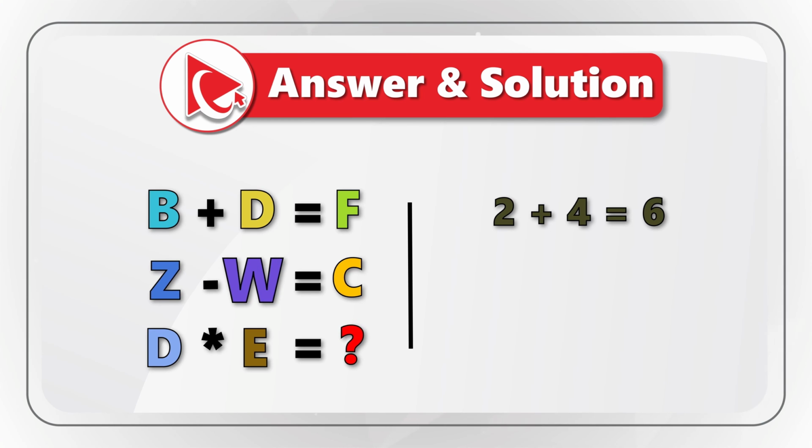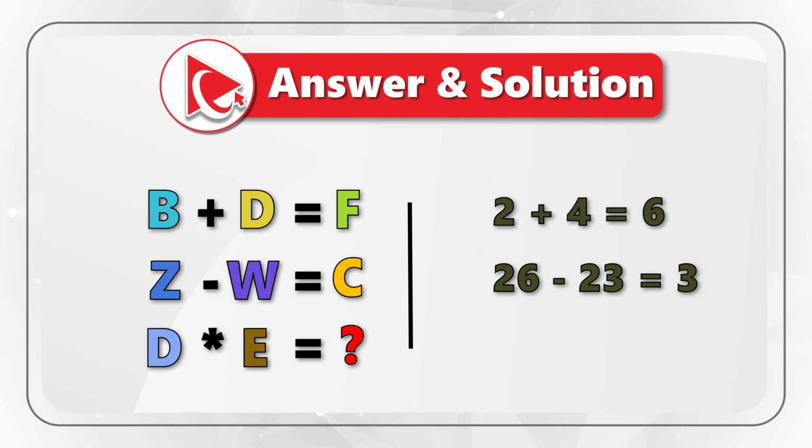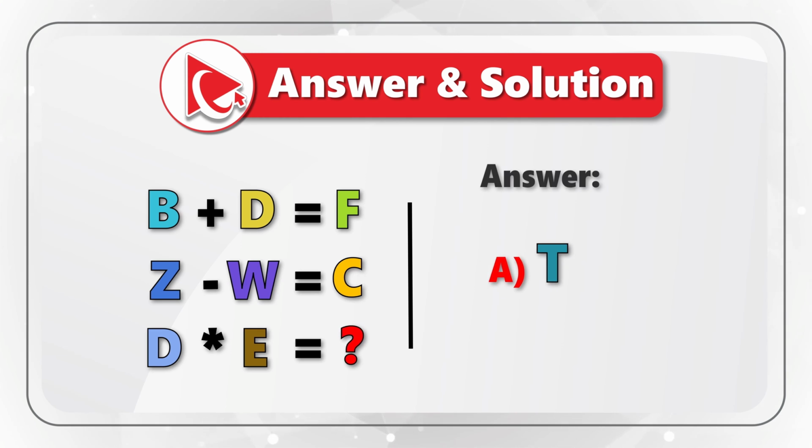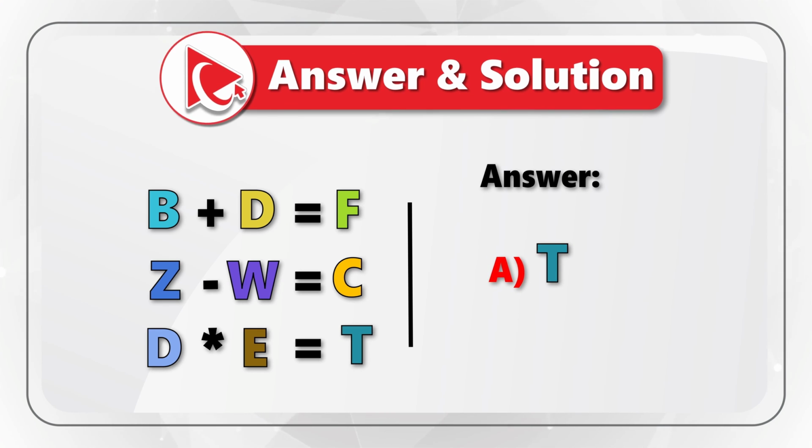Let's look at the second one. Z minus W equals C would in reality be equal to 26, which is the number associated with letter Z, minus 23, which is the number associated with letter W, which would be equal to 3. So the last expression, D multiplied by E, in reality would be equal to 4 multiplied by 5, and would be equal to 20, which is associated with the letter T. So the correct answer here is choice A, T. Did you get to the same answer?